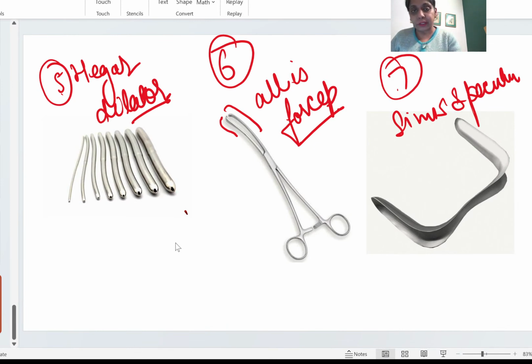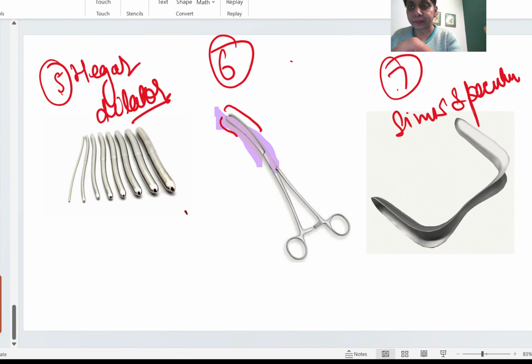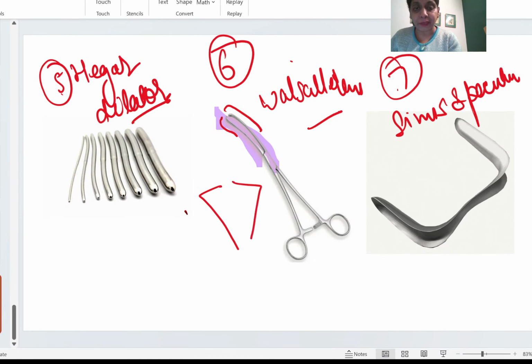If it is curved, as this one is curved, can you see this is curved? Then it is the Valsalem forceps. And if it is straight, same shape, like this, then it is the Ellis forceps. And number 7 is the Sims speculum.